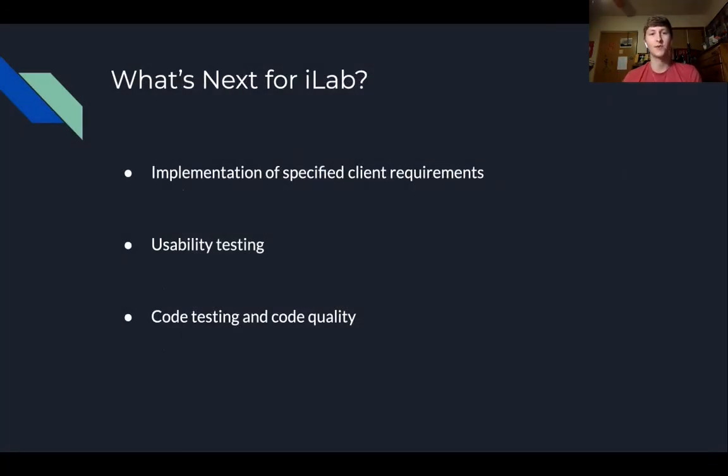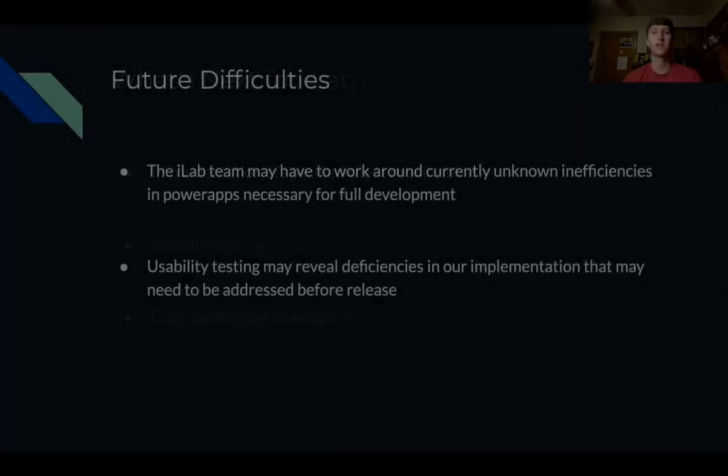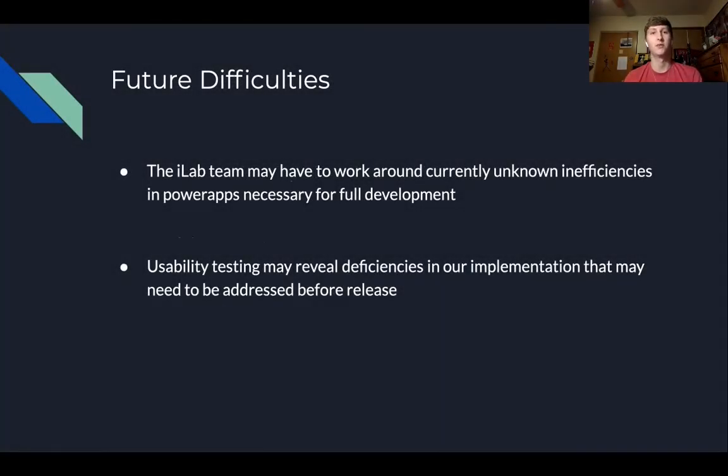What's next for iLab? Well, we're going to implement the specified client requirements, and we're going to do some usability testing, and finally code testing and maintaining good code quality. Future difficulties: we may have to work around current unknown inefficiencies in Power Apps necessary for full development. Also, usability testing could reveal deficiencies in our implementation that may need to be addressed before release.